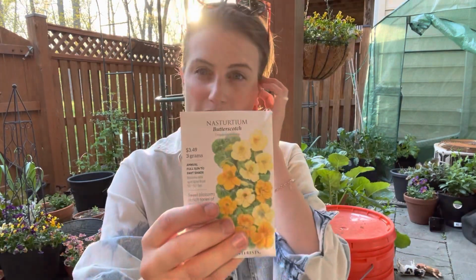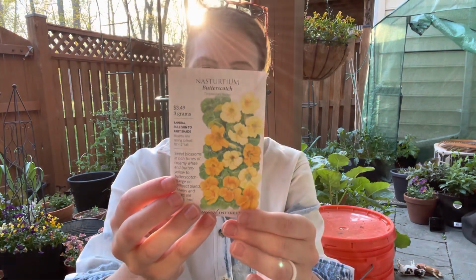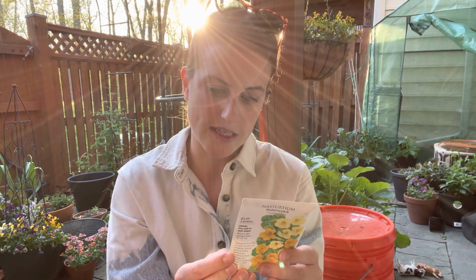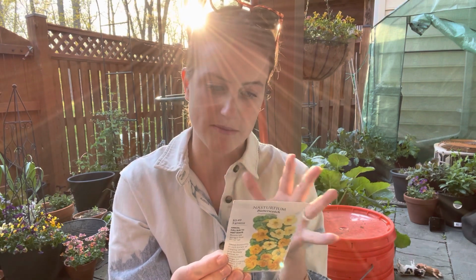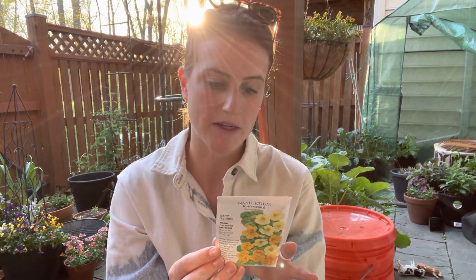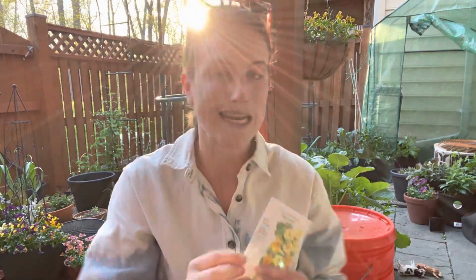So these are going to be these buttery, deep red and light yellow nasturtiums. They are ones that you should sow outside, so this is gonna be perfect. And I am gonna put them in some containers, because the butterscotch nasturtiums are actually supposed to be a shorter nasturtium plant. Some nasturtium vines can get pretty long and rambly. They can really kind of take off.